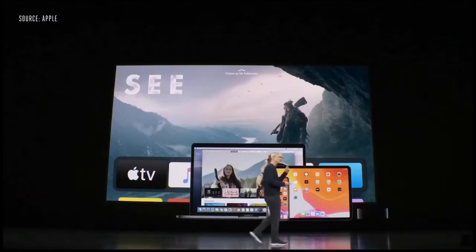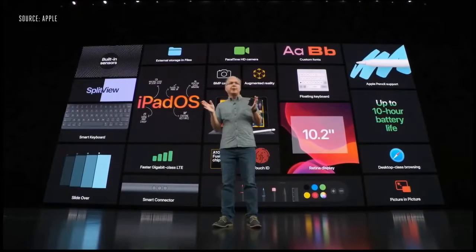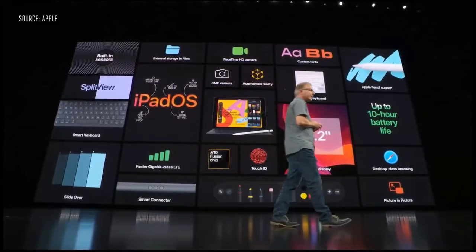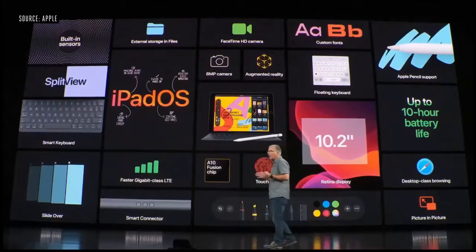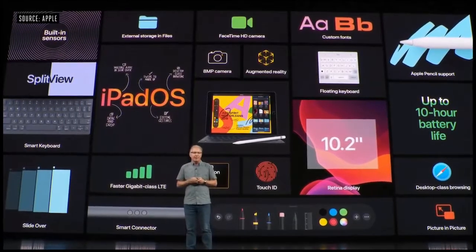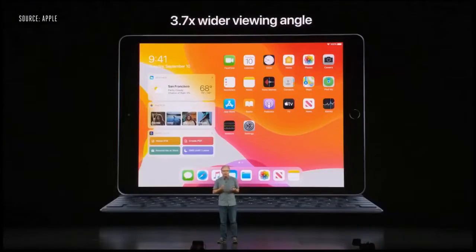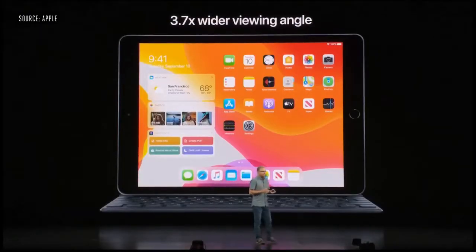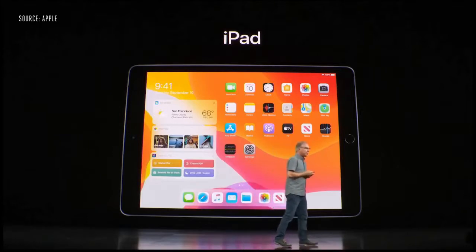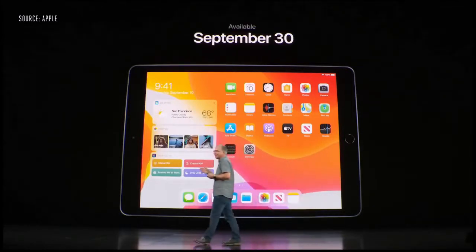Now let's turn our attention to iPad. This is the new 7th generation iPad, with a 10.2-inch Retina display, support for Apple Pencil and a full-size smart keyboard. As you would expect, it has great cameras, sensors, and ultra-fast wireless, all packed into a thin and light design that's durable and weighs about a pound. For the very first time, our enclosure is made from 100% recycled aluminum. Under the hood is the A10 Fusion chip. This new iPad will start at just $329, and for our education customers, it's even more affordable at $299. You can order it today, and it will start shipping at the end of the month.